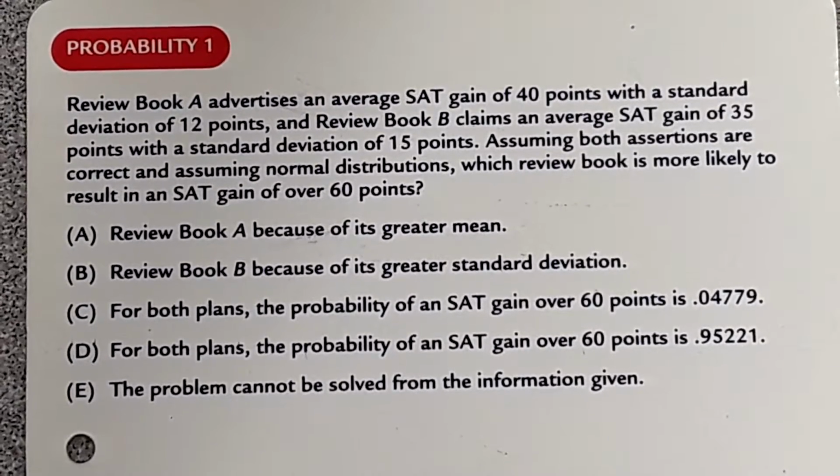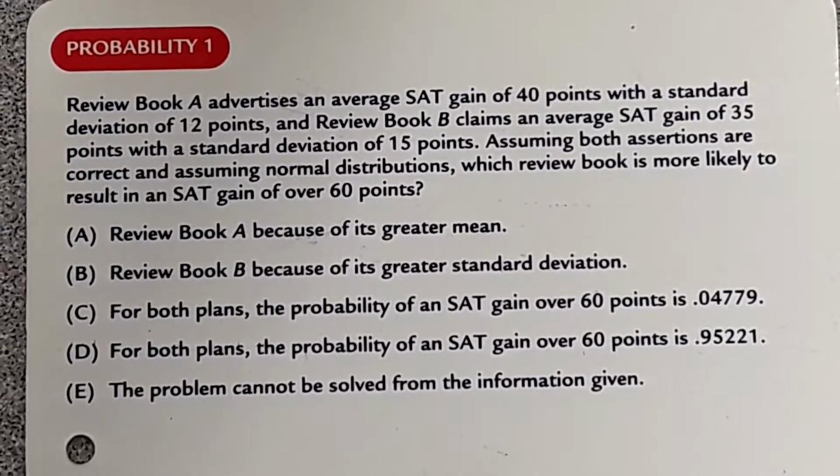Review Book A advertises an average SAT gain of 40 points with a standard deviation of 12 points. And Review Book B claims an average SAT gain of 35 points and a standard deviation of 15 points. Assuming both assertions are correct and assuming normal distribution, which review book is more likely to result in an SAT gain of over 60 points?